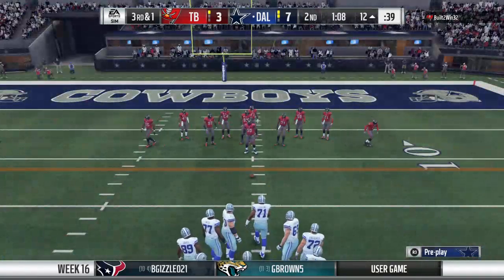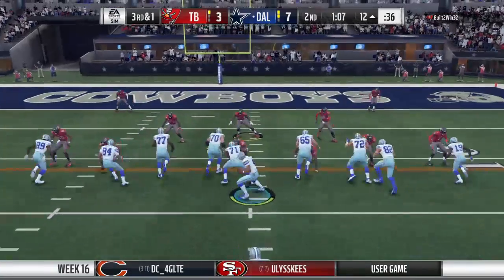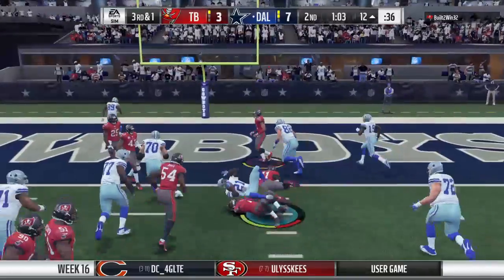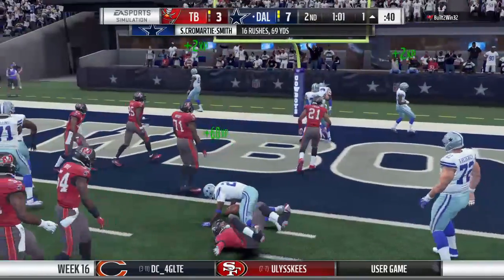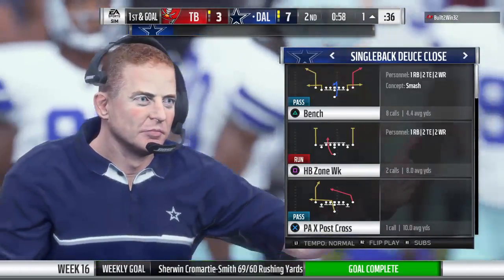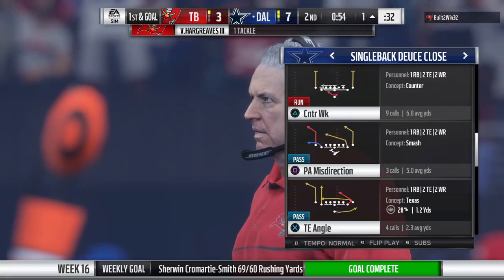The Cowboys on 3rd down. They've been good, 3 for 4 thus far. They need just a yard here. It's 3rd and 1. He didn't get the touchdown, but he did get the first down as he's tackled at the 1. They're able to convert on 3rd down, and that sets up a 1st and goal.